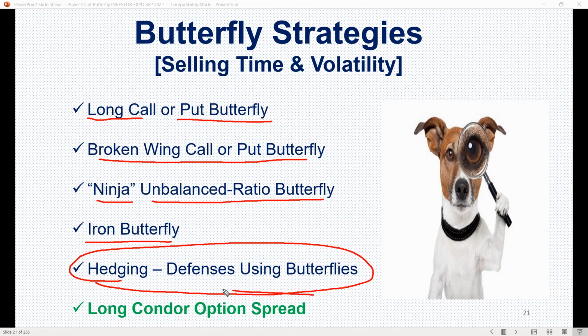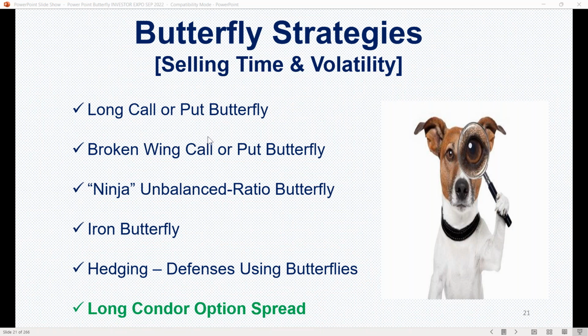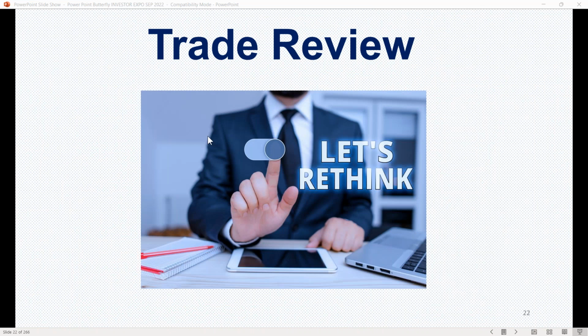And then we've got what I call kind of the cousin of the butterfly, which is the long condor, which we can also do with calls or puts. We can do broken wings. We can do a lot of variations also with the long condor, like we would do with the butterfly. So it gives you a really great complement of trade strategies to use. So let's go through a bunch of different ones to show you how these work.